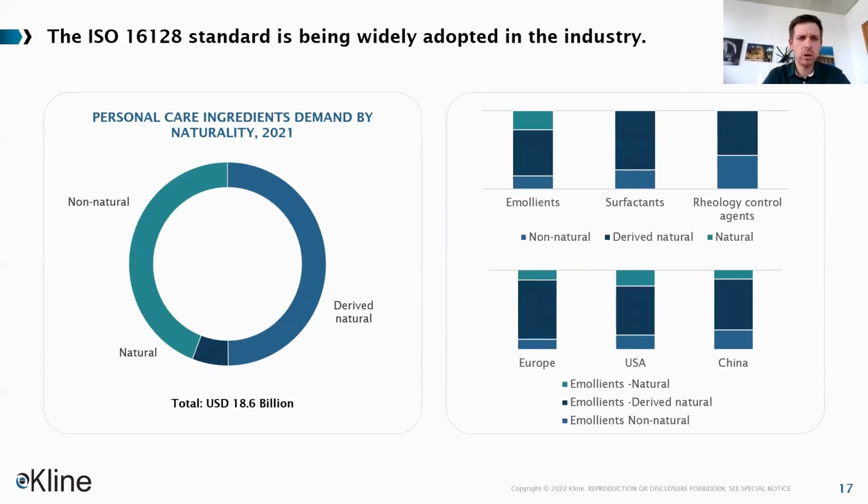We can also look at the market from an ISO 16128 standard. This is a standard that has really been important in the last, let's say, 5 years, but has become very important in the last 2 years, with a very important adoption throughout the industries, where it has actually replaced, in many cases, some private certification bodies. So to follow this, we at Klein have included this ISO classification in our database, and you can look at the demand based on the naturality of the product.